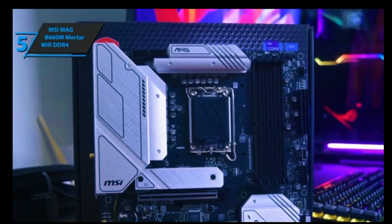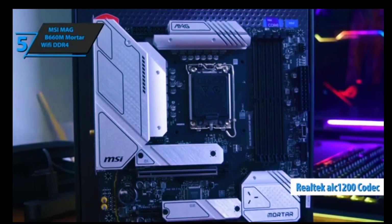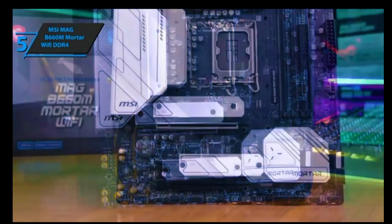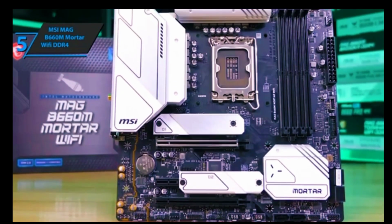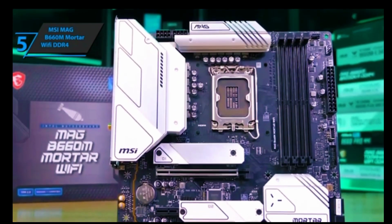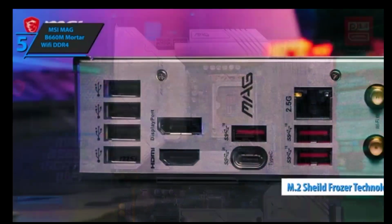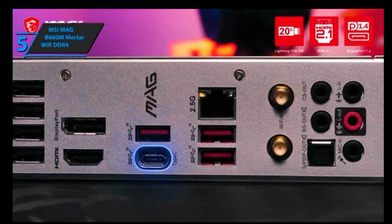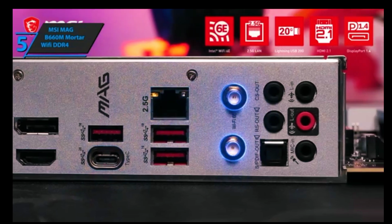The audio technology is supplemented by a Realtek ALC 1200 codec. The device offers support for up to 7.1 channels of high-definition sound. You can also use the rear panel with 5 connections and a digital SPDIF port. The device sports M.2 slots with M.2 Shield Frozr technology. This next-generation thermal solution offers the best performance of your SSDs by maintaining an optimal temperature during operation.